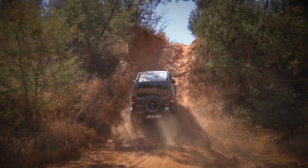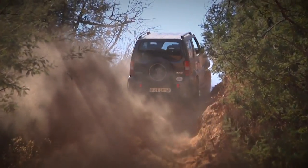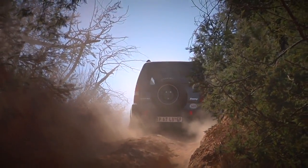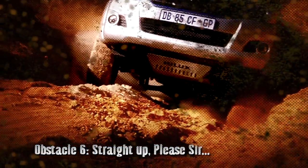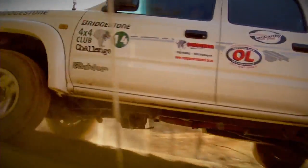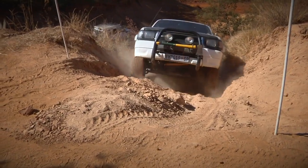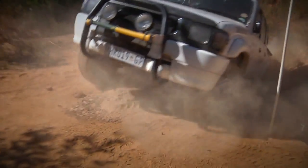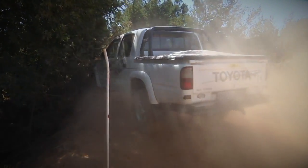Part of the challenge here is that the teams not only have to negotiate 4x4 challenges, they also have to navigate themselves between the obstacles. Right, so here's obstacle 6. It's a relatively easy climb, straight up a steep and slippery incline after starting at the first gates, topped off with a tight and narrow turn.